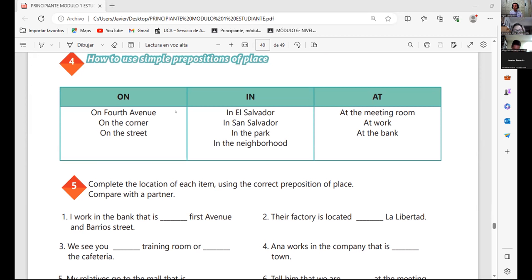Okay, and at, finally, Jonathan, when we talk about specific place, cuando hablamos de un lugar específico, ¿verdad? Está en la esquina, at the corner of the building, right? At the corner of the classroom, for example, right? O cuando estamos hablando de direcciones, un lugar específico, ¿verdad? At work, at the bank, at Pizza Hut, at Pollo Campero, at the pharmacy. So specific places, right? So on surface, superficie, right? In lugar encerrado total o parcialmente, y at un lugar específico.